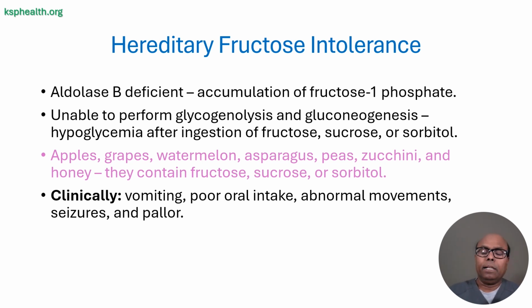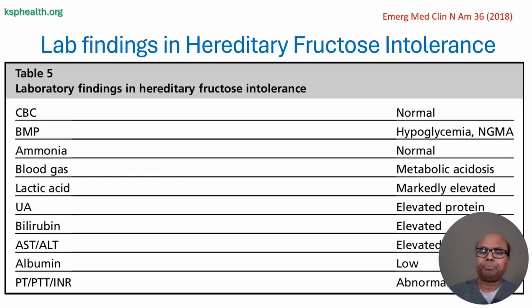Clinically, they present with vomiting, poor oral intake, abnormal movements, seizures, and pallor. So it is very important to get proper history taking, which will give a clue to hereditary fructose intolerance. The lab findings are as follows. CBC will be normal and blood sugar will be low. There will be metabolic acidosis, elevated lactate, and urine analysis might show elevated protein, and there will be elevated liver function tests like bilirubin, AST, ALT, albumin will be low, and PT, PTT, and INR will be prolonged.